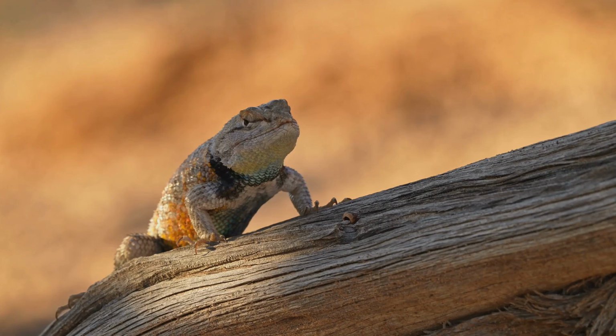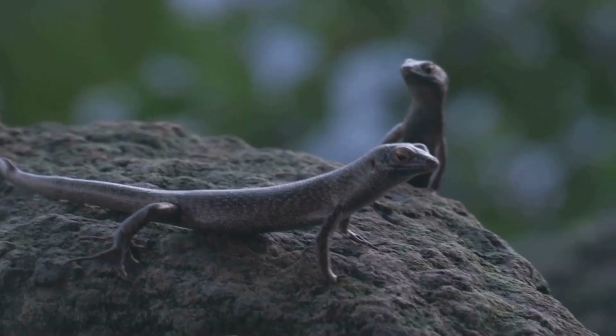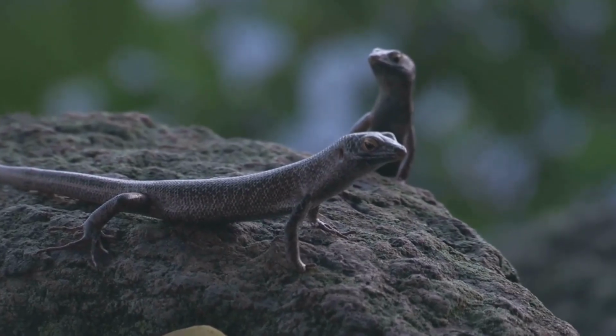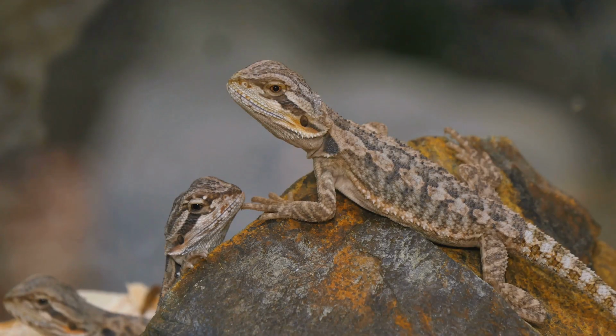The males puff up their bodies, making themselves appear larger. Their horns are raised in a display of dominance. The females observe these displays with a critical eye. They seek a mate who is strong and healthy. The courtship rituals ensure that only the fittest pass on their traits.